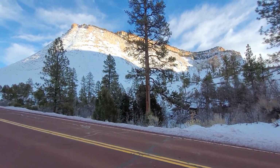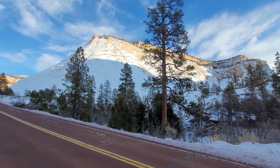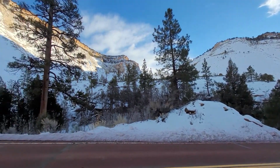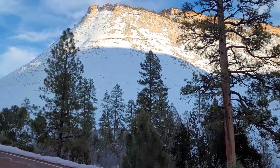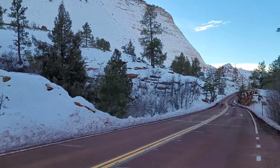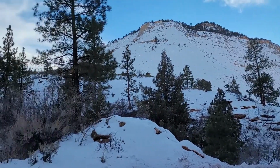And officially made it to Zion. Check out the mountains packed with snow. Humongous. Good thing the roads are all cleared up so we don't have any issues. But yeah, second national park of the day.